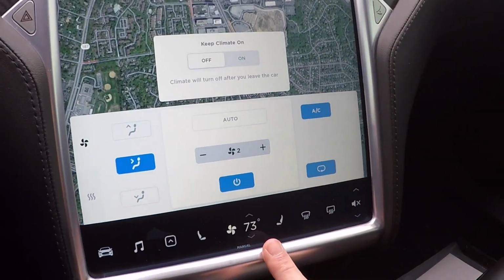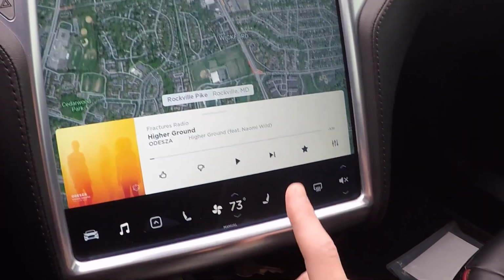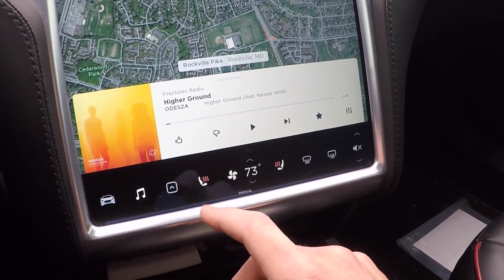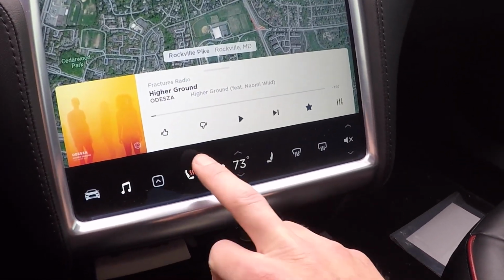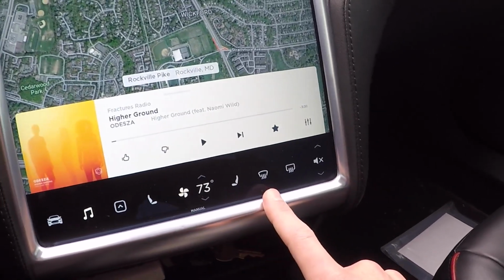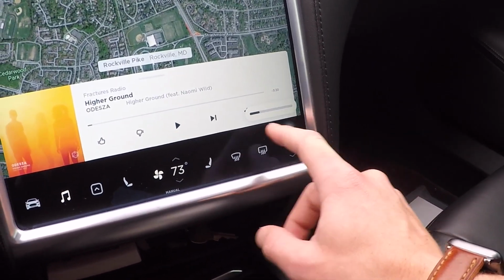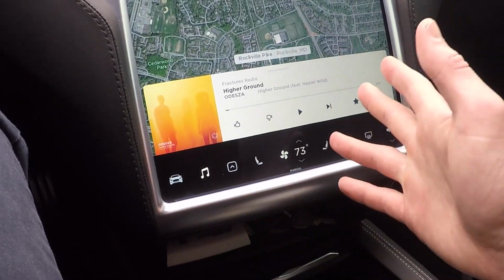Yeah, so this is the new climate control. Very intuitive, very easy to use. You have seat heaters always available. So this is for the passenger seat, this is for the driver's seat. If I want to do the rear seats, I still have to go into here, which we will in just a second. So you can turn these back off. Defrosters for both windows, and then obviously your music controls. This is paused right now, just copyright stuff, you know how it is. All right, yeah, so there's that.